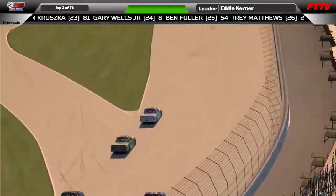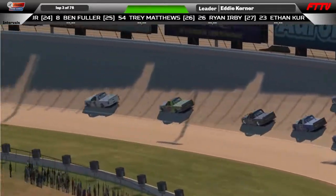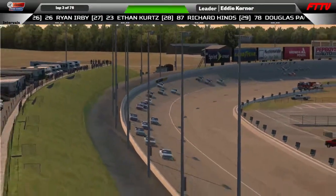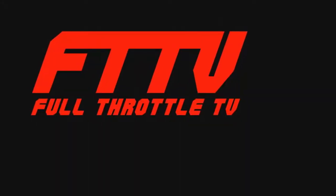Ooh, looks like... I can't see the truck number there. It looks like the 54 actually got in the wall there on the front stretch in the tri-oval. I don't know how bad the damage is, but we'll have to go back and look at that to see if there's any serious contact. Oh, they're crashing.